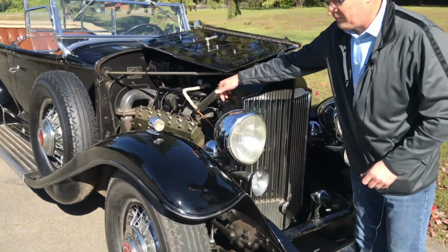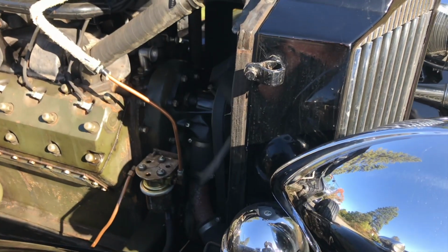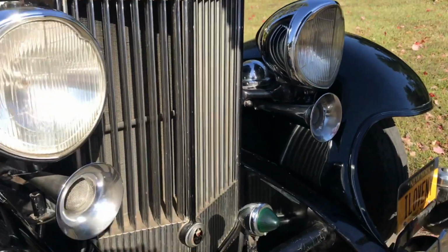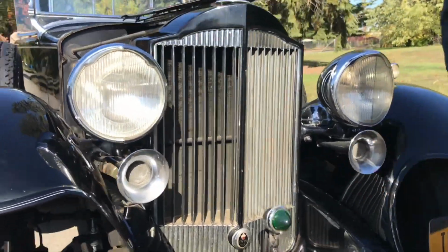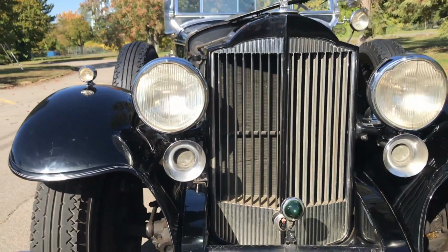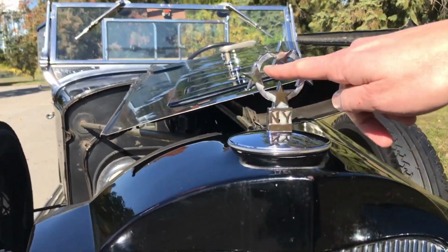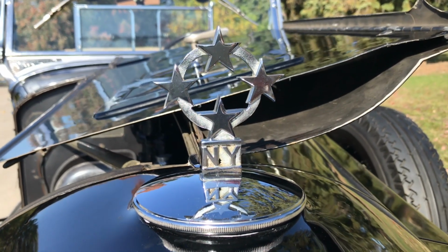Here's where the flag fits in. It's got a flag holder and also has a parade light for when Roosevelt was in the car. It's not connected anymore. And this is really neat. The hood ornament has got NY and 4 stars. Again, the 4 stars represent the office of the governor.